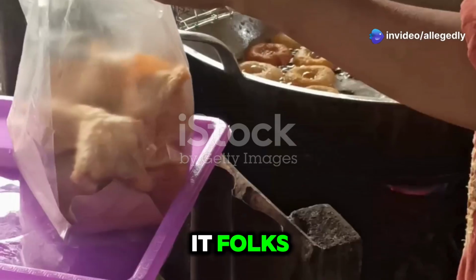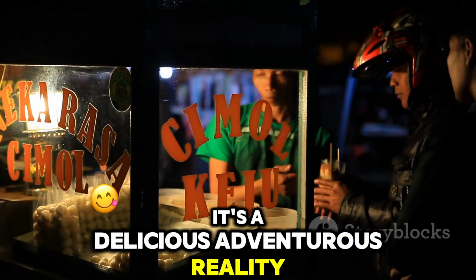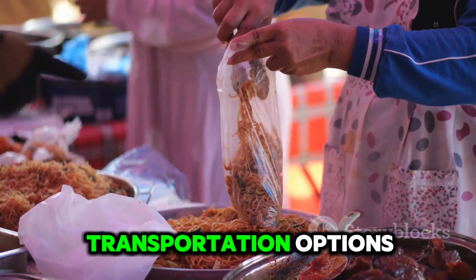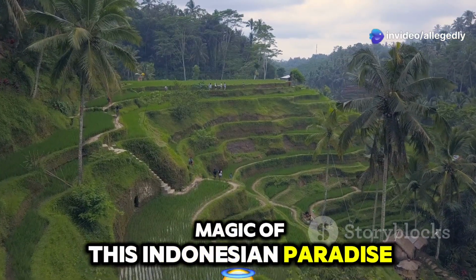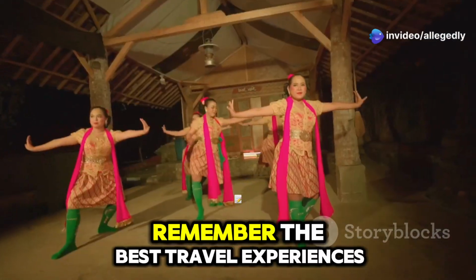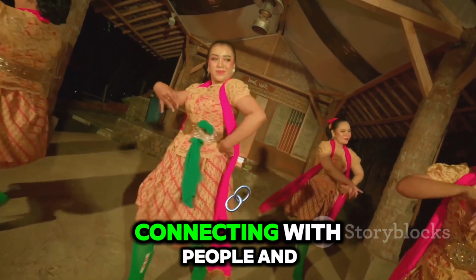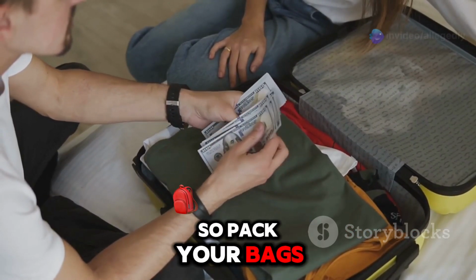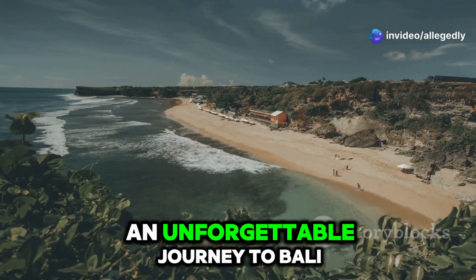So there you have it, folks. Bali on a budget is not a myth. It's a delicious, adventurous reality. From mouth-watering local eats to affordable accommodations and transportation options, you can experience the magic of this Indonesian paradise without breaking the bank. Remember, the best travel experiences often come from embracing the local culture, connecting with people, and savoring the simple pleasures. So pack your bags, grab your appetite for adventure, and get ready for an unforgettable journey to Bali.